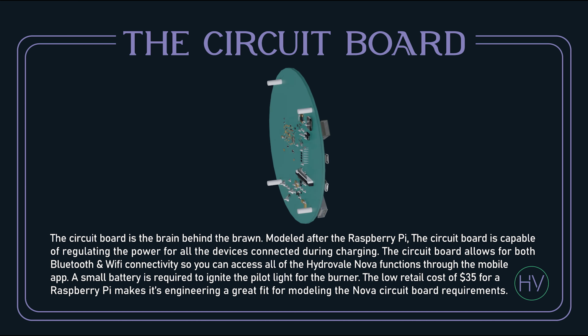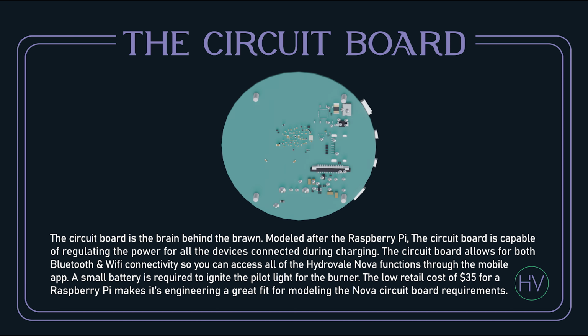The low retail cost of $35 for a Raspberry Pi makes its engineering a great fit for modeling the Nova circuit board requirements.